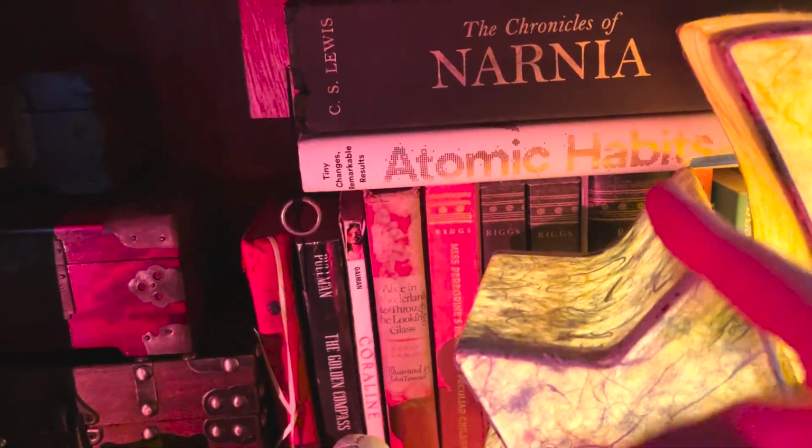I've got some more books hiding back here. These are more like my fantasy books, but mixed in is Atomic Habits, which was recommended to me. So I'm definitely going to give that a read at some point.